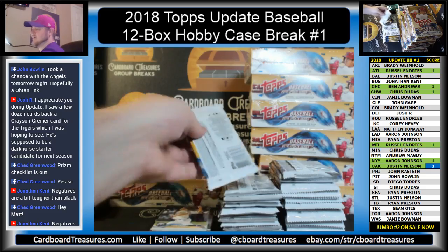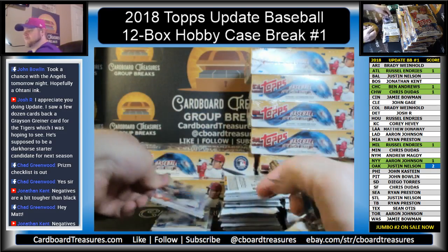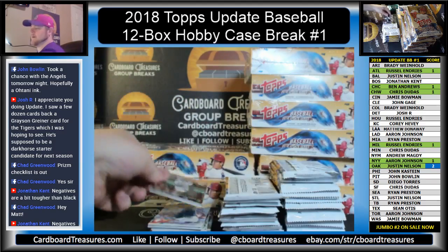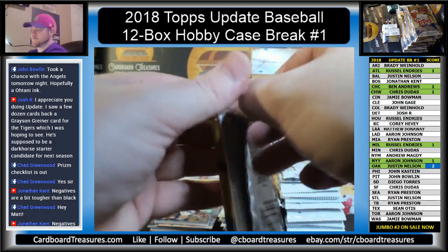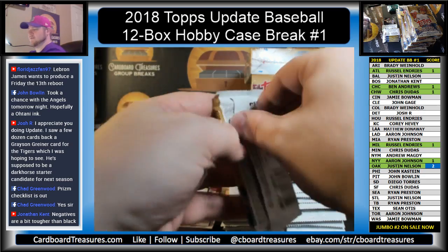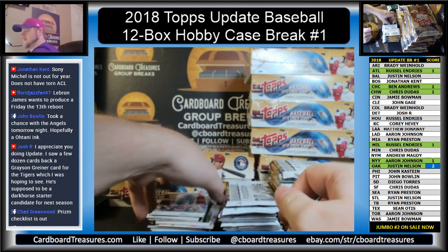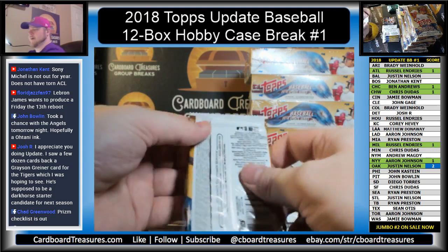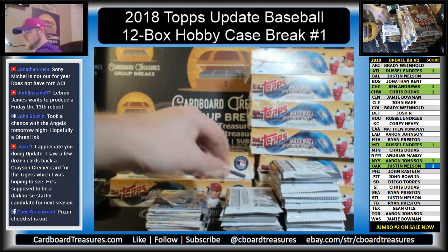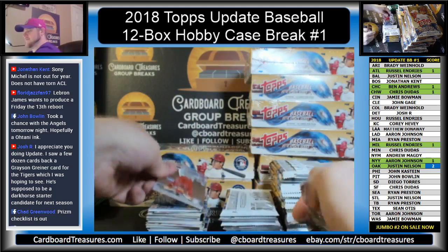You guys missed the NT break last night. Aaron got an Edwin Encarnacion bat nameplate. So I pulled a bat knob auto in the past. That was Trevor Story. That was one of my first few breaks. And that was from Tier 1 2017. And then a bat knob of Tim Raines in Tier 1 this year. But no thick relic. No bat barrels until last night. That was pretty awesome.